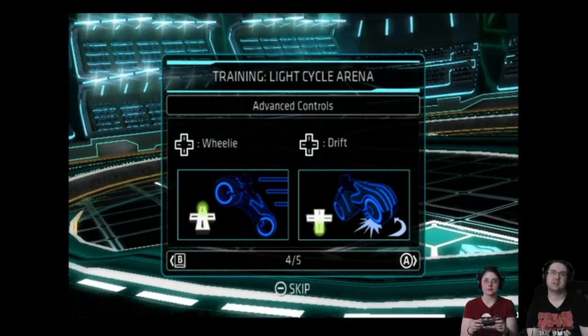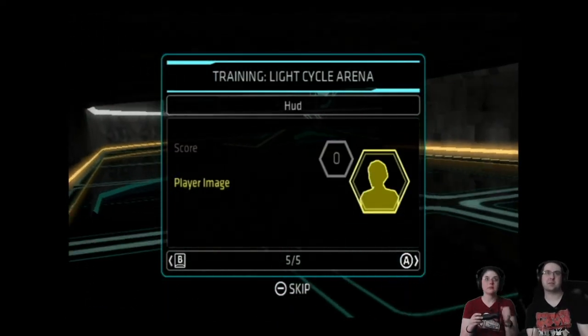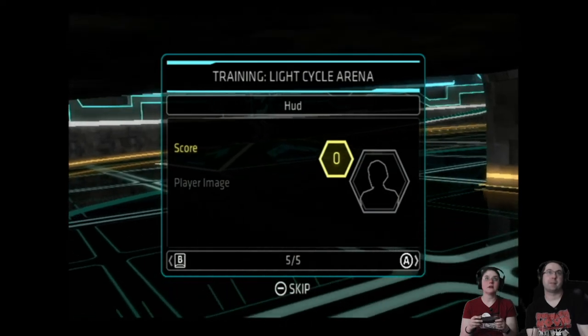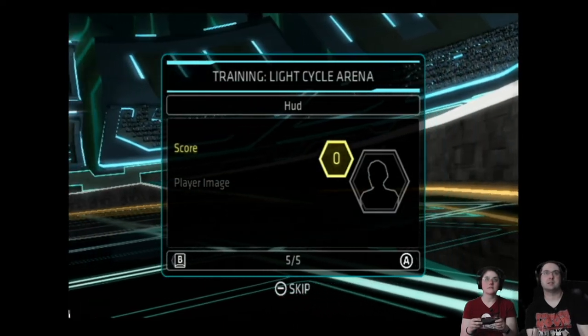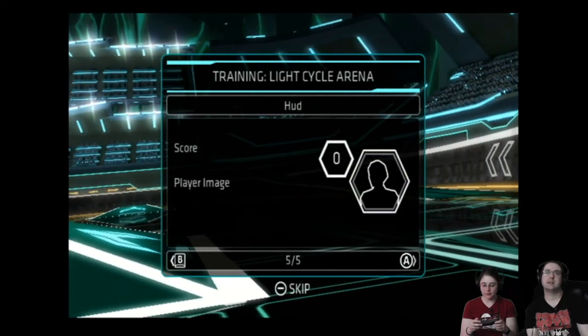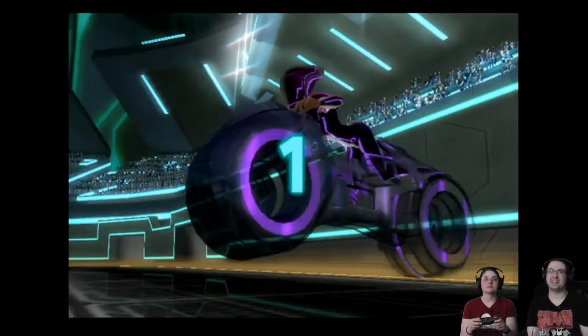I'm already going to. I don't. These are advanced controls. I don't know that you need to worry about wheelies or drift yet, especially playing on easy. No idea. Oh, that's just showing you what your HUD is. Okay. I don't know what a HUD is, but okay. Heads up display. Oh. You very much know what a HUD is. You just probably haven't heard it as HUD.